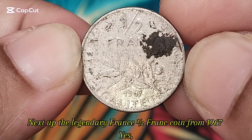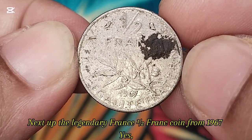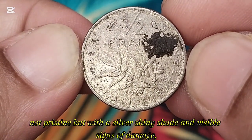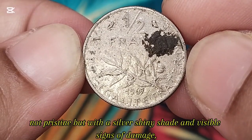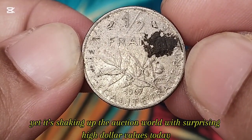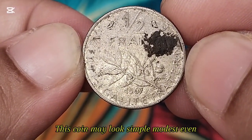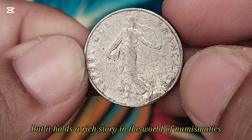Next up, the legendary France 1/2 franc coin from 1967. Yes, you heard that right, a half-franc coin, not gold, not pristine, but with a silver shiny shade and visible signs of damage. Yet it's shaking up the auction world with surprisingly high dollar values today. This coin may look simple, modest even, but it holds a rich story in the world of numismatics.